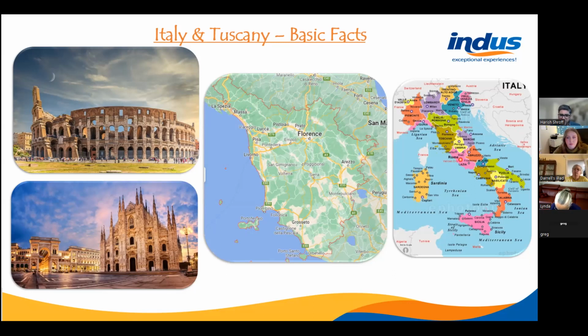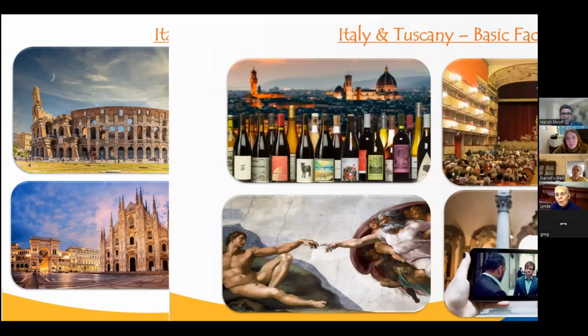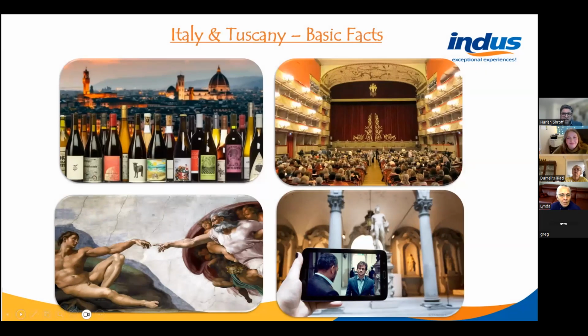The climate is amazing. Most of the time it is a Mediterranean climate. Of course, in the far north, they have the Alps, and they have a beautiful coastline. As you can see, they have 7,500 kilometers of coastline, so beautiful beaches. Let's go ahead and now look at other details that are more exciting than just the geography and history.